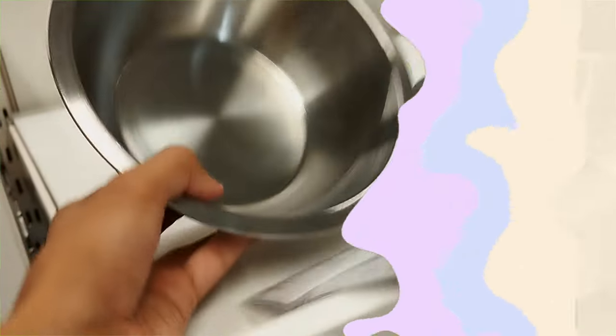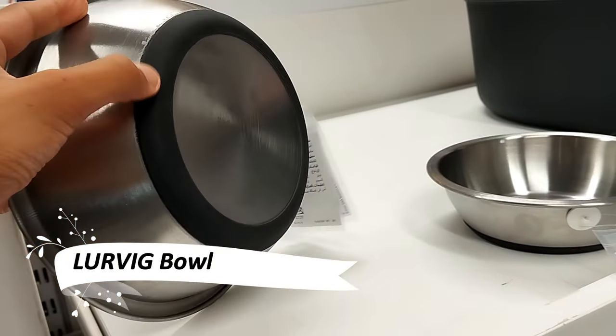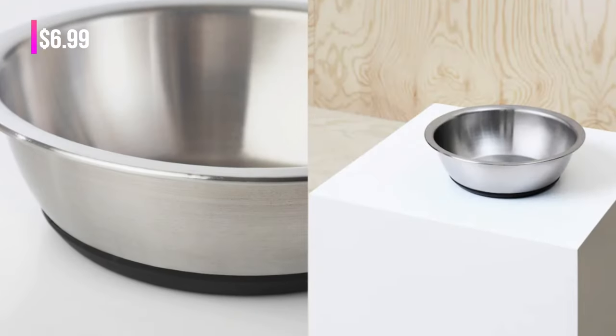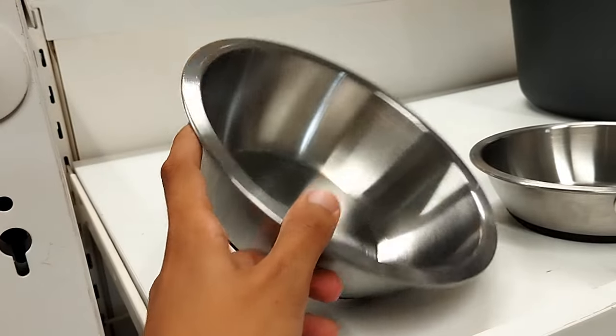The Lervig Bowl. A testament to IKEA's dedication to pets, this bowl from the Lervig series integrates seamlessly into your daily life. It's designed to cater to your pet's needs while blending effortlessly with your home's aesthetic.